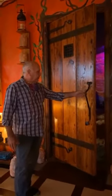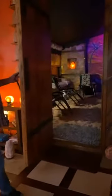And so the door had some history in itself too. Oh my gosh, yes it does.